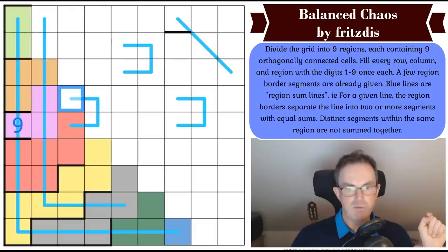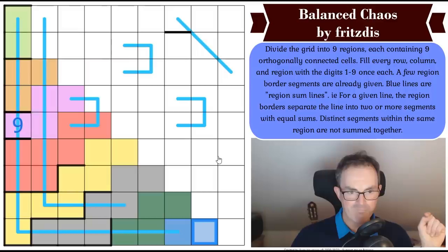So now we're going to go back down the staircase, aren't we? Red's got to continue, yellow's got to continue, grey's got to continue. Now I'm starting to believe it's possible to construct this grid. That's got to be blue. Okay. Right, so we know green is going to have to come and take at least one of these cells.